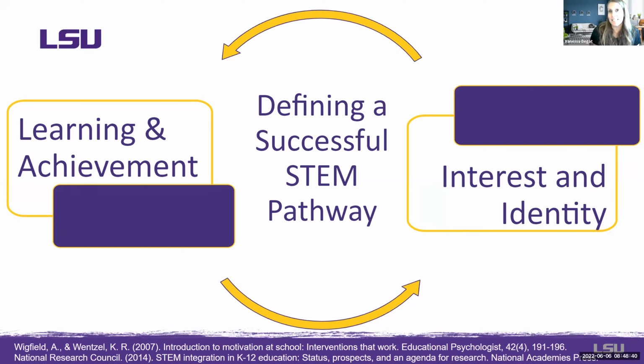The problem is it's not always tested stuff. So building a circuit and knowing how electricity works, that's not tested on any state test, okay? But they're still learning math and science. So this is the philosophy for us, is having a combination of learning and achievement and identity and interest in STEM.